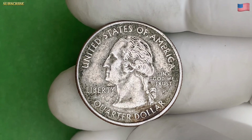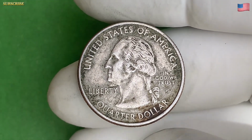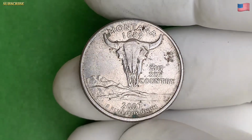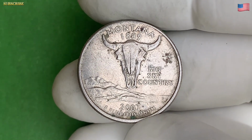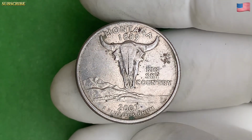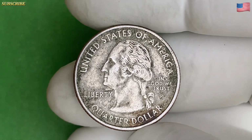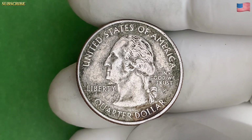Montana's quarter, released in 2007, features a bold and symbolic design, a bison skull over a sweeping landscape of mountains and plains, with the state motto, "Big Sky Country," proudly displayed. It's a nod to the rugged wilderness and pioneering spirit that defines Montana's heritage. The powerful imagery of the bison skull, an homage to the once vast herds that roamed the plains, and the breathtaking backdrop speaks to the state's natural grandeur and resilience.